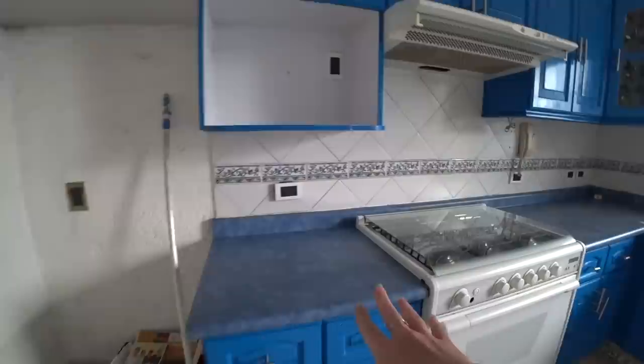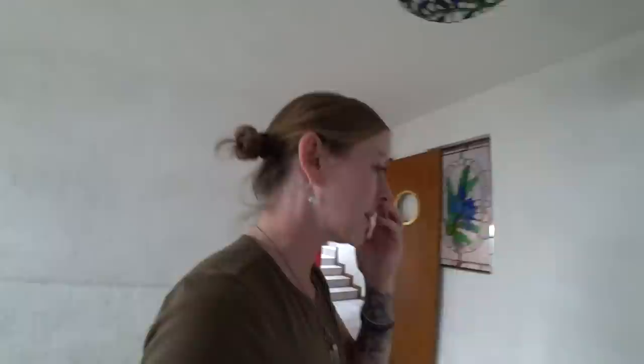Then come into the kitchen. We've got the blue cabinets, the blue countertops, which go with the blue stained glass type of thing. And also up here with the lights. I would pick a different color, but I appreciate that it's a statement. It's very unique. And then over here, we've got the pantry, large pantry.